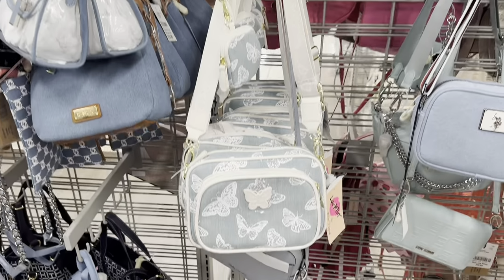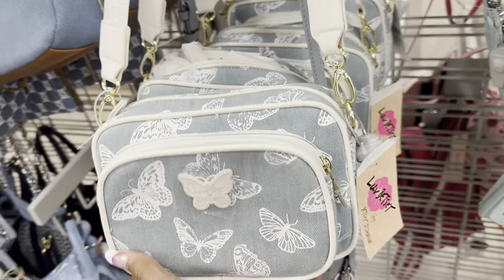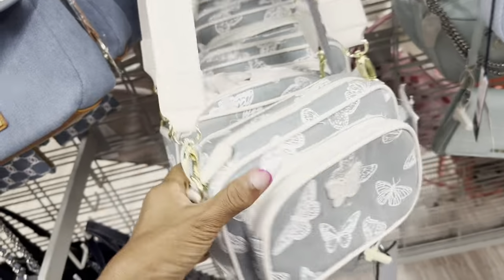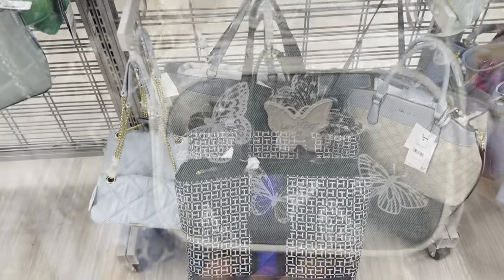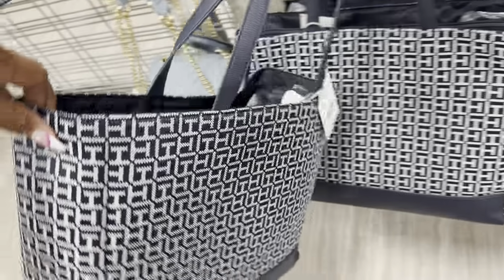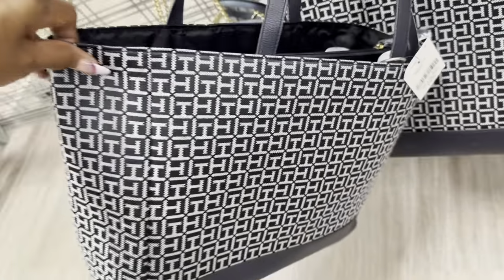Look at this beautiful Betsy Johnson shoulder bag with the butterflies. It's just like the one I had shown in the front. Cute, but I like this denim more. Yep, $18. So these are some large Tommy Hilfiger totes. And it's three compartments. This is the back, $35.